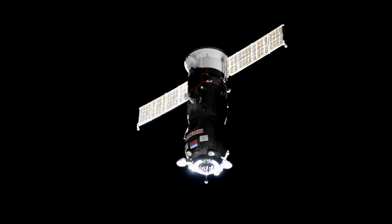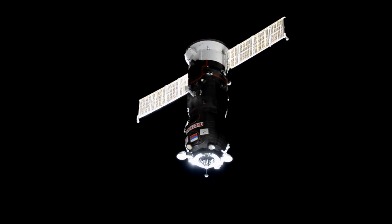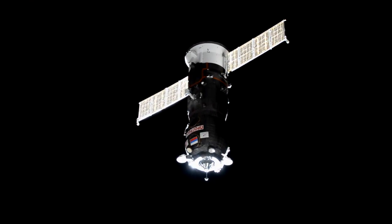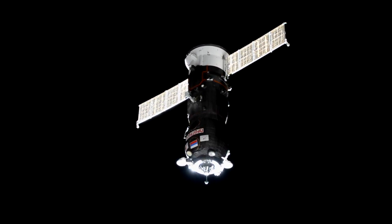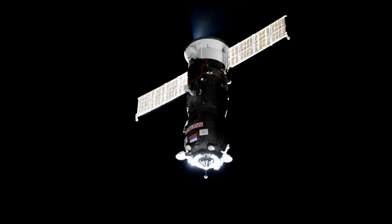Through an interpreter, you hear the conversation between the Russian flight controllers and Anton Skaplarov and Pyotr Dobrov aboard the International Space Station as they watch the approach of the Progress on the monitors in this Vesta module.